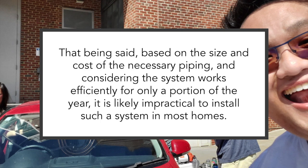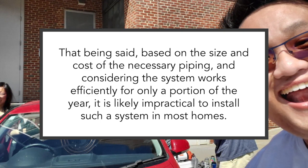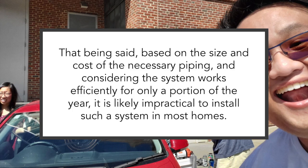That being said, based on the size and cost of the necessary piping, and considering the system works efficiently for only a portion of the year, it is likely impractical to install such a system in most homes.